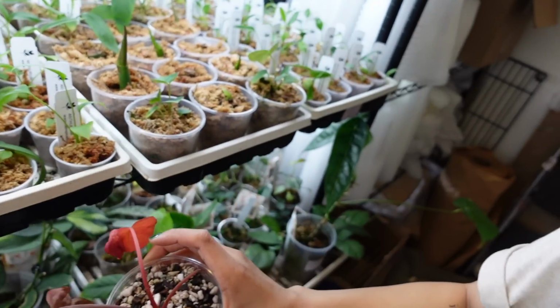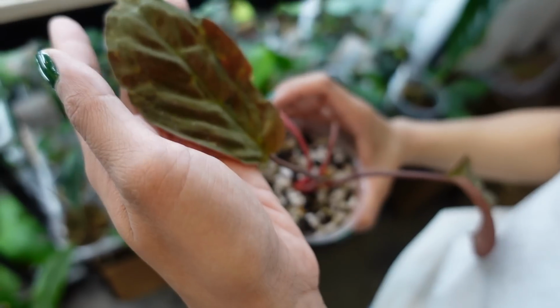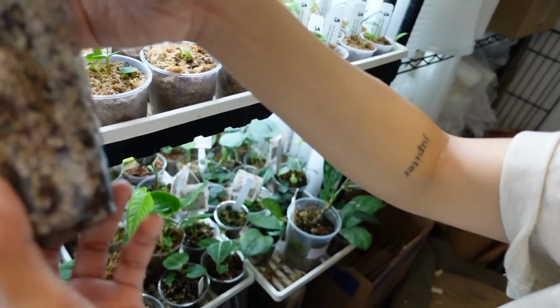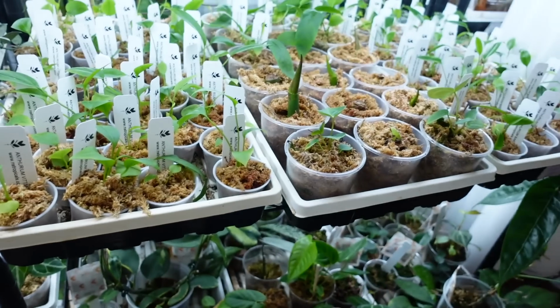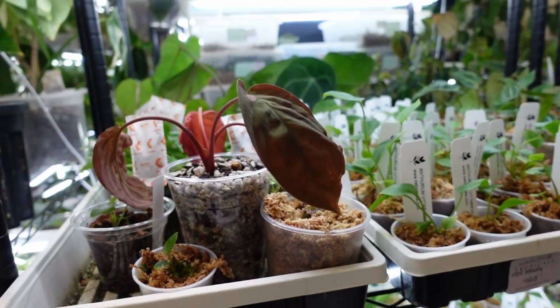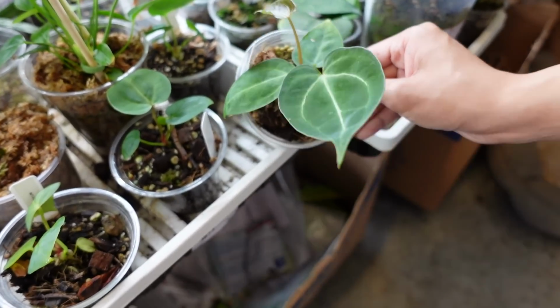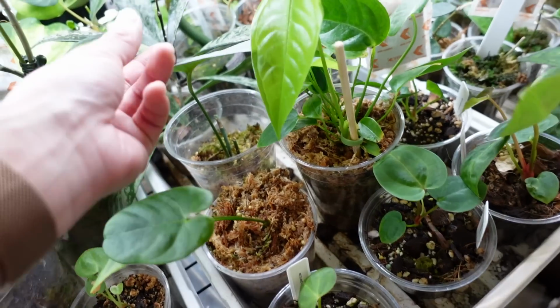Oh, but I wanted one of these velvety ones. Mine died. Do you see little roots on the side? Yeah, it's rootin' and tootin'. I just repotted it a couple days ago, because it was in moss before. It's drying now. I think it's going to pop a lot more. This is another mag. That's so cute. And these are all homegrown.